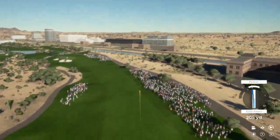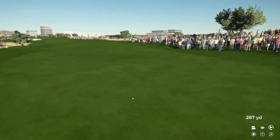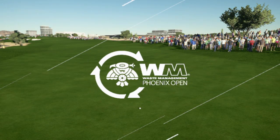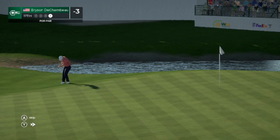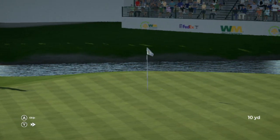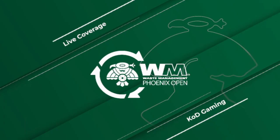Oh, good drive. That one should find the fairway. Let's head over to the 17th. Getting ready to play their third. Down. Well, that's an impressive little chip. Gotta say, his short game is phenomenal.